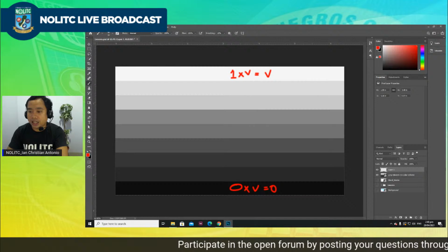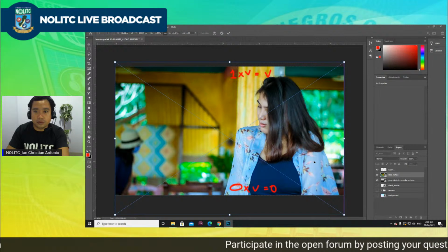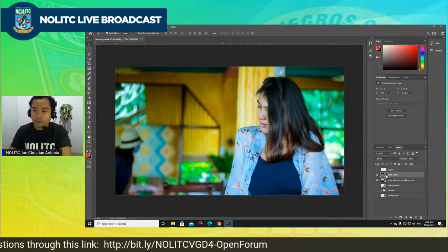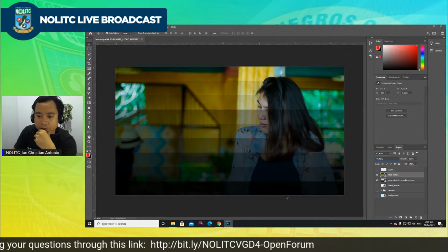For example, mag-import ako ng image. Place embedded. Try natin this one. Ito yung blend layer, then ito yung base layer. Select ko dito, dito ako mag-apply ng blending modes. Try natin yung Multiply. Sabi natin kanina, any value that multiply into 0 is equals to 0. Yung value ni 0, kanina we got black. Kung titingnan natin yung result, automatically nagiging black. Hindi nawawala yung black.